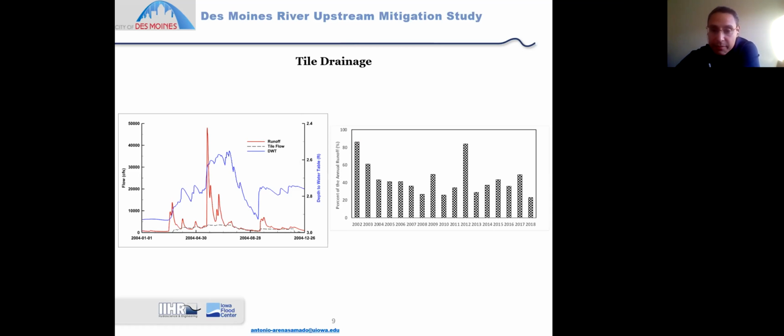At least that's what the model is predicting here. On the right-hand side, I have a panel, a bar diagram that shows the predicted, this is of course everything based on model predictions here, how much of the annual flow is associated to tile drainage flows. And you see that there is quite a bit of variability according to the model predictions.